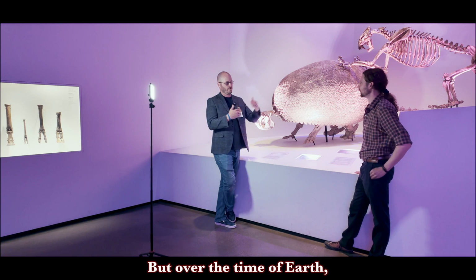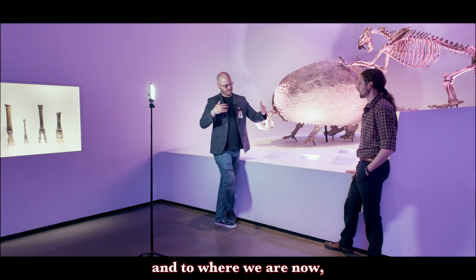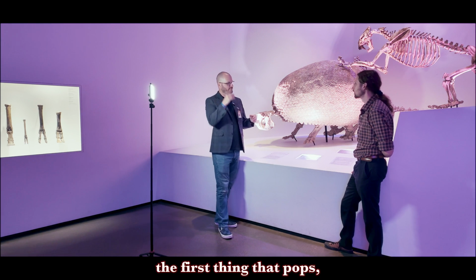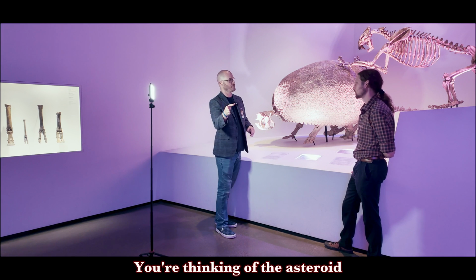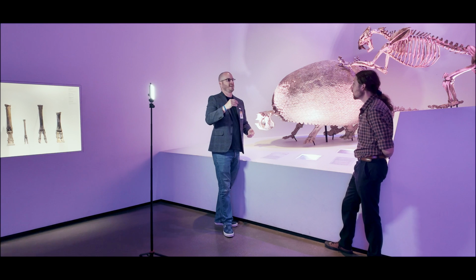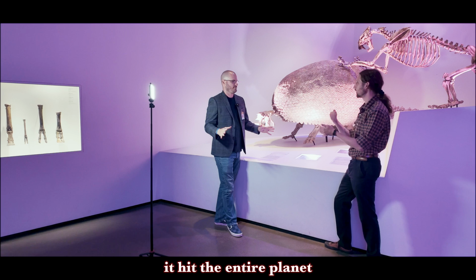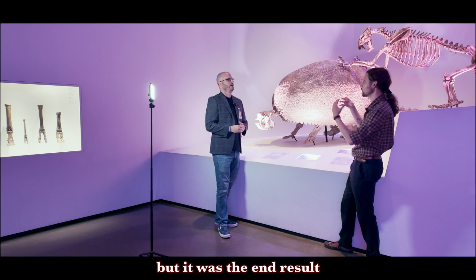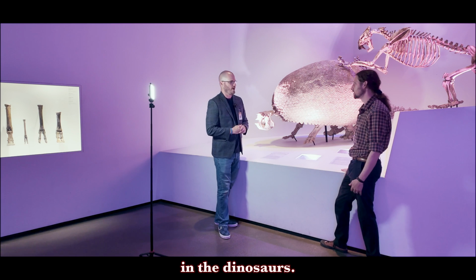But over the time of Earth, from the beginning of the Earth to where we are now, when people think about extinction events, the first thing that pops, I guarantee you, is the asteroid that hit the Earth. Even that, the asteroid didn't kill all the dinosaurs itself. It's not as though it hit the entire planet and leveled the surface and killed every individual dinosaur itself, but it was the end result of the effect it had on the climate that ultimately really did end the dinosaurs.